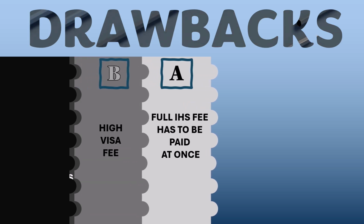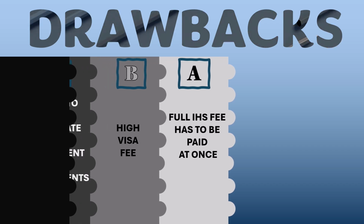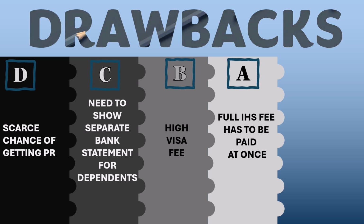And secondly, the visa fee is quite a bit higher than in other countries. The third most important thing that you should consider is that if you want to take your dependents with you, you have to show a separate bank statement for each of your dependents. And finally, there's a very scarce chance of getting a PR. So if you are looking for settling down, the UK may not be the best choice for you.